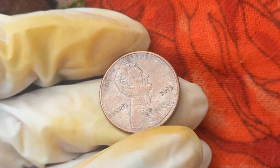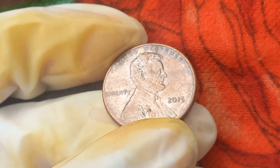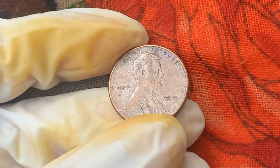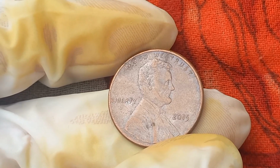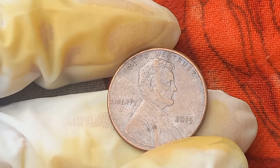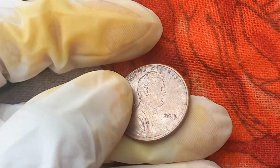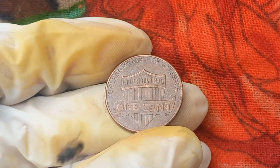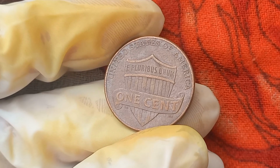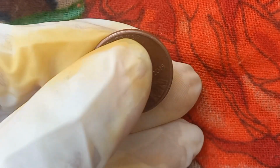Now, I know what you're thinking, a 2015 penny? Isn't that way too recent to be worth anything? Well, let me tell you, this isn't your typical penny. It's a bit of a mystery, and you know what they say, when things are mysterious, they're worth checking out. You see, most pennies have a mint mark, like D for Denver or S for San Francisco, but some sneaky ones don't. And that's where things get interesting. In 2015, a bunch of Lincoln pennies were struck with no mint mark at all, just a blank space where a mint mark should be.